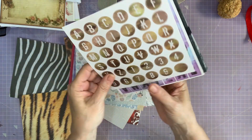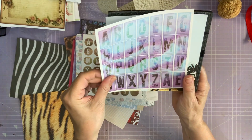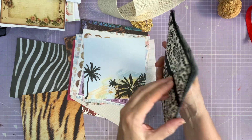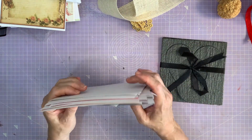Oh, we got some letters. Oh, they're going to be fun. More letters. They're going to be fun too. I do love cutting out these sort of things and making words. And palms. Ooh. Now, these are tied up separately. We need to have a look at these. Put those out of the way.